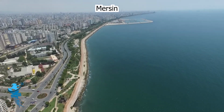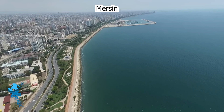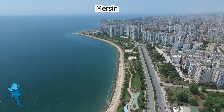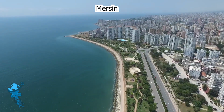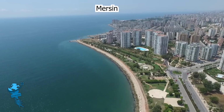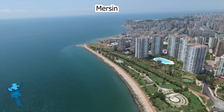Mersin. Mersin is a port city in southern Turkey on the Mediterranean coast. It's a gateway to Tarsus, a nearby Christian pilgrimage destination where St. Paul's Well commemorates the saint's birthplace. Nearby is Cleopatra's Gate, one of the remaining ruins of the old Roman defensive walls. In the city, the Mersin Museum exhibits archaeological artifacts and sculptures from nearby burial mounds and excavations.